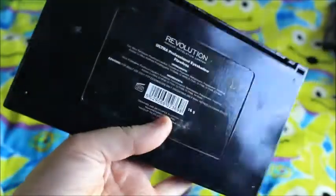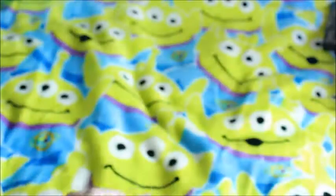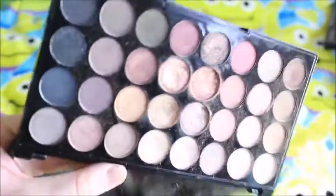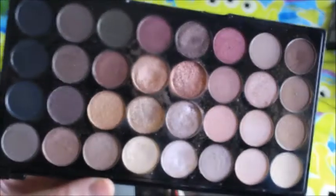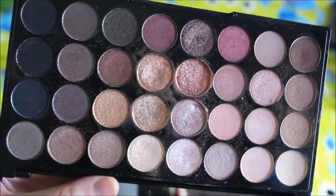Next up I have this one by Makeup Revolution, and it's the Ultra Professional Eyeshadow Palette, Flawless Palette, and it's pretty hefty. That's a word. And I used to love this one before I got more eyeshadow palettes, but are you going to focus today or not? There we go. About time.